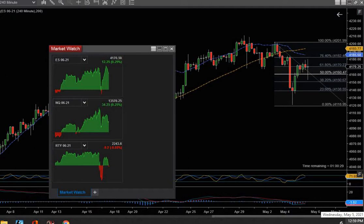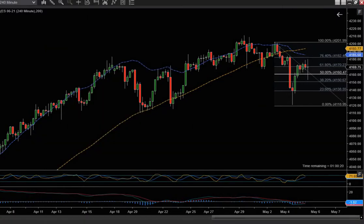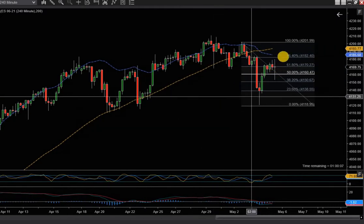It's Wednesday, May 5th, almost 1 p.m. in the States, Eastern Time Zone, and quick intra-day market update. We're currently sideways, and I don't have a whole heck of a lot going on the charts here, but we have the 4-hour chart in front of us on ES. Let's take a look here.